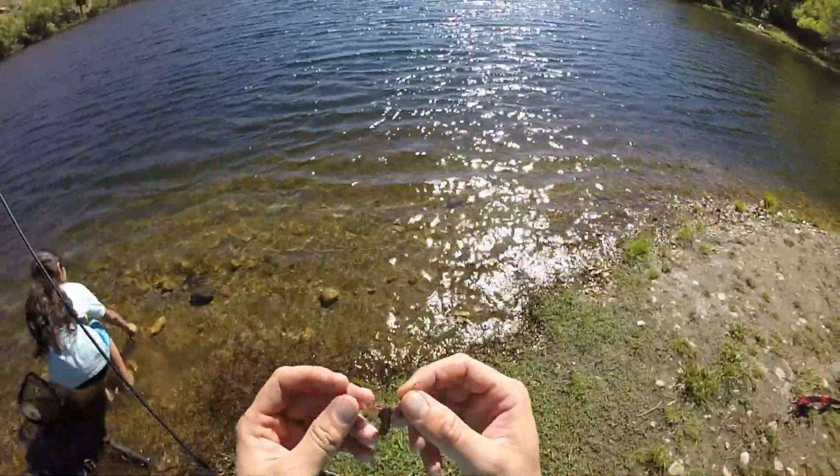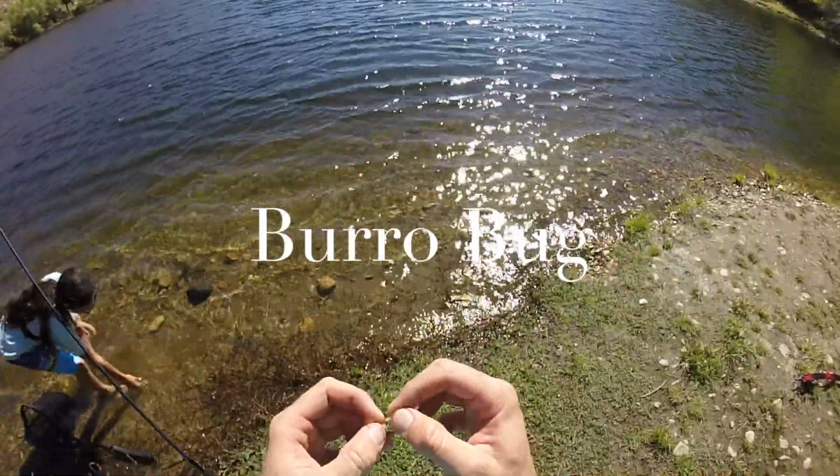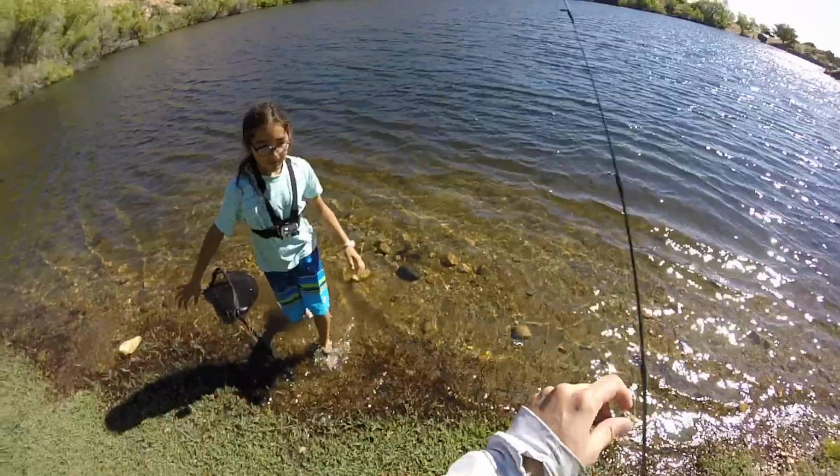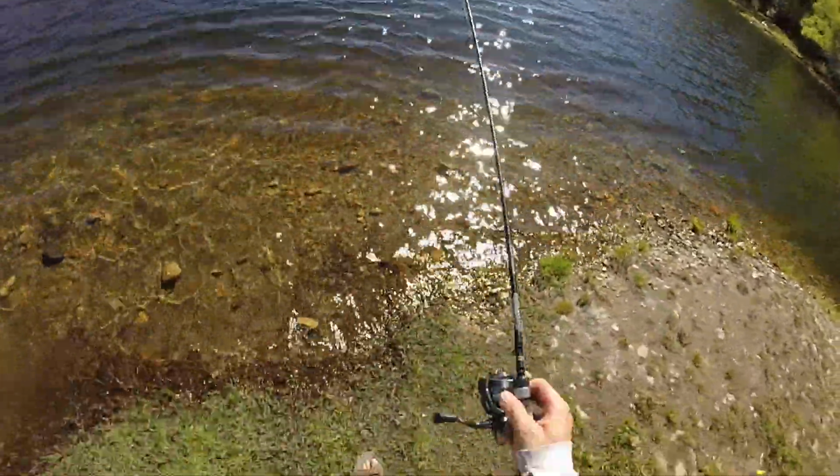Anyway, this is a little mule fishing jig that I'm using. I'm using a 1/32 ounce jig with the Bronco Bug. And I'm just throwing it out there and dragging it, fishing it like a Ned rig, fishing it like you do any jig. And this is how I caught a lot of fish.